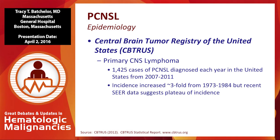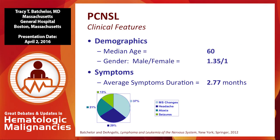In terms of epidemiology, this is a rare malignancy. Estimated between 2007 and 2011, about 1,400 cases every year diagnosed in the United States. Clearly, the incidence increased in the 1970s and 1980s, but that began to plateau, and that was largely driven by the HIV pandemic. There is some evidence from SEER data that in the elderly, the incidence continues to go up slightly even now. In terms of demographics, median age at diagnosis is 60, slightly more common in males.